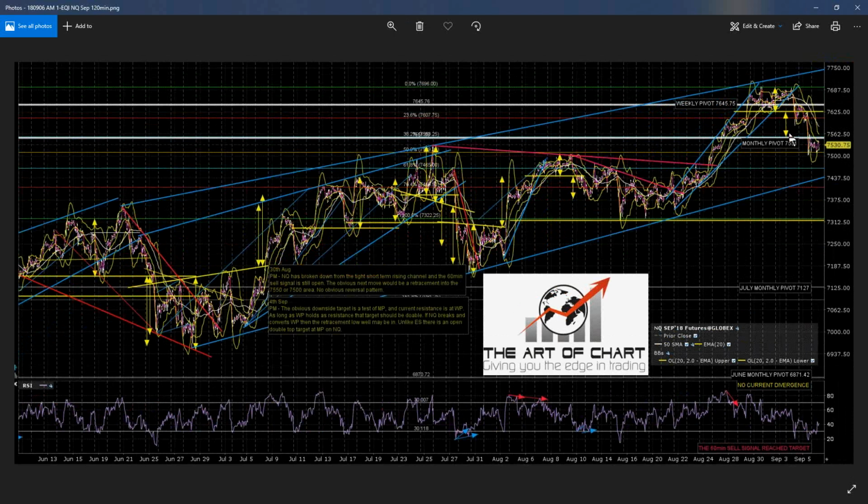We didn't reach the obvious resistance trend line on the last move up, and that means we don't need to reach the support trend line. It's not unfinished business below, but in the event that we get close to it, that's the support I will be looking at. Right, let's have a look at the index charts.